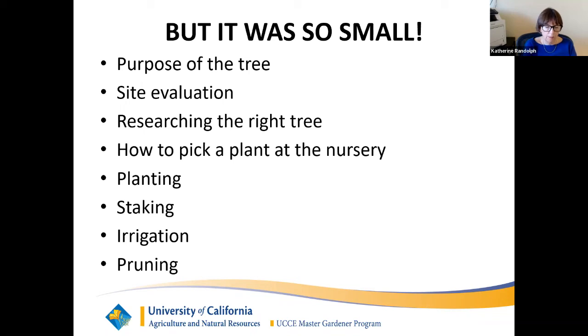So we've covered deciding what the purpose of the tree is, evaluating your site, researching so that you can make sure you get the right tree, how to pick the plant out at the nursery, how to plant it, how to stake it, how to irrigate it, and how to prune it. Again, the handouts that we have for you go into the climate zones. They give you some websites for doing plant research. You can also just Google the plant name.